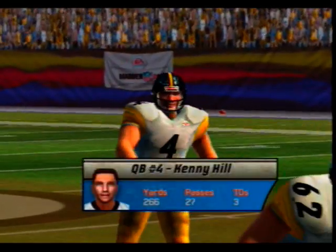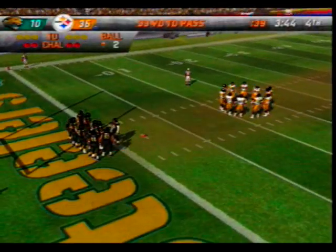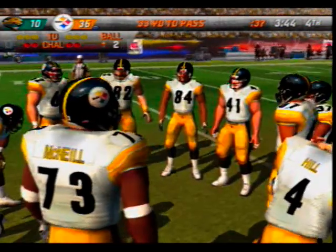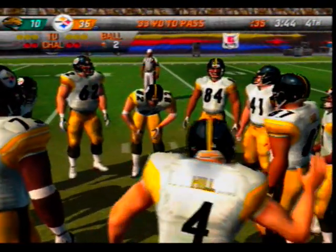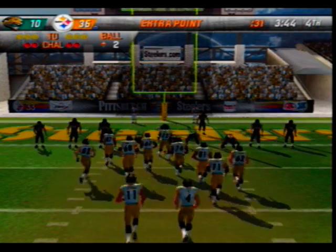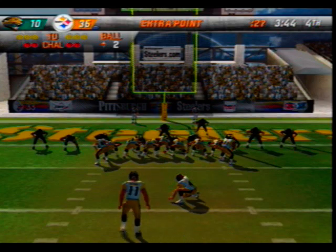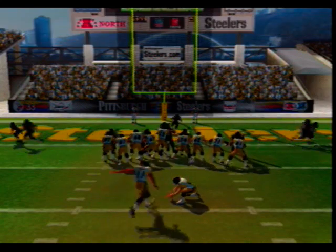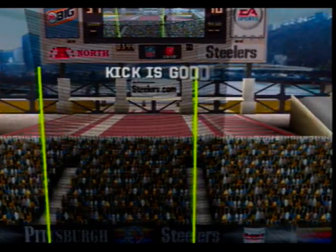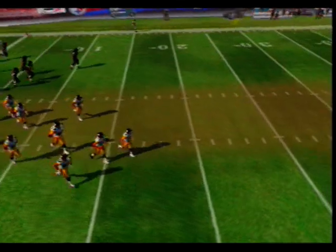Watch it here as everyone takes care of their assignment. The pass is thrown where the receiver can make the best play on the ball, and it's 6 points. Extra point attempt is good. The Steelers continue to increase their lead.